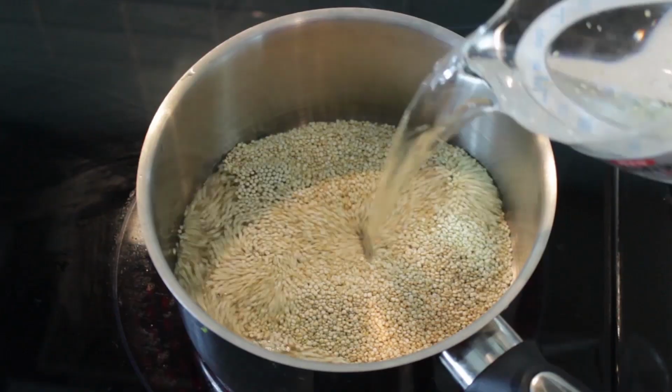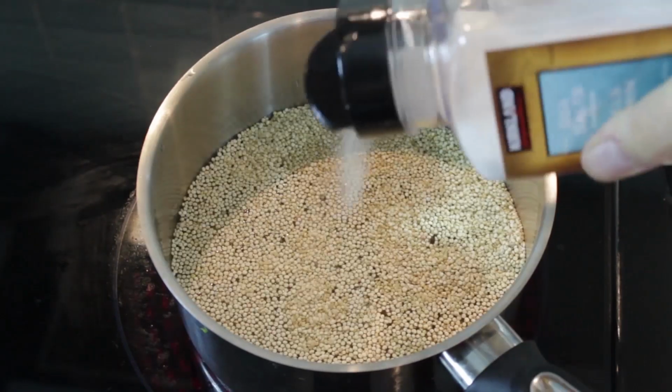Something every vegan should love. Quinoa. I got 3 bags of these. 2 of them are on the floor, and this stuff is super awesome. High in protein. I don't know if I said it, but it's $13.99 each. Super quick to cook. You put it to a boil. It's done in like 5 minutes. Then you lower it down to a simmer for another like 10.